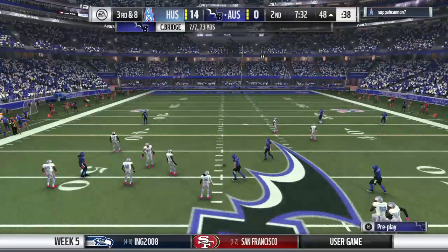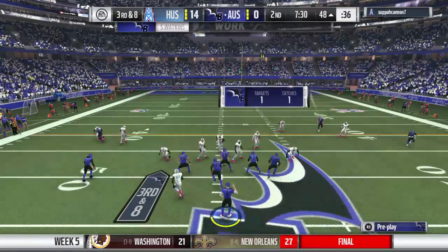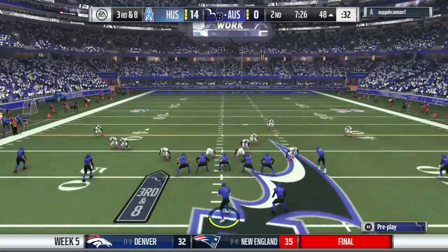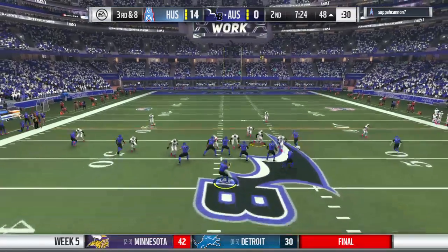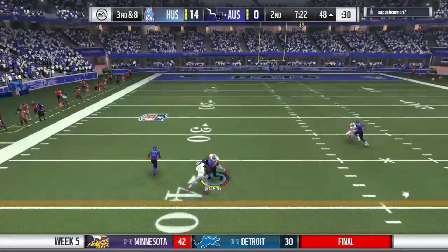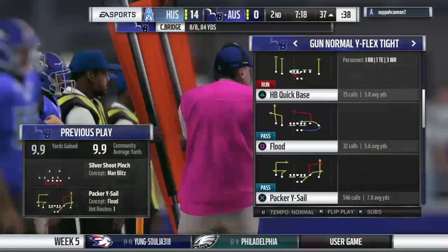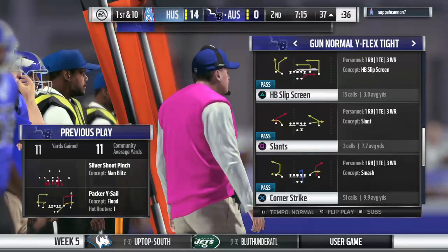4 yards on the completion, and it sets up a 3rd down. Well, there really wasn't much there, but a completion is a completion. A tough 3rd down awaits them. Out of the gun now on 3rd down. And this is caught by Watkins. And he will have a first down as they get him to the ground at the 37.